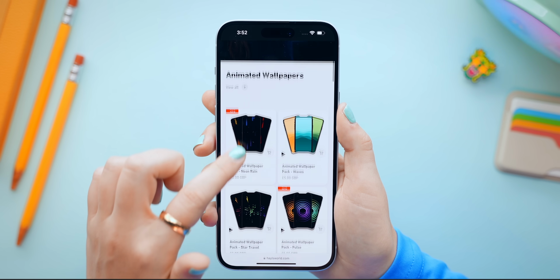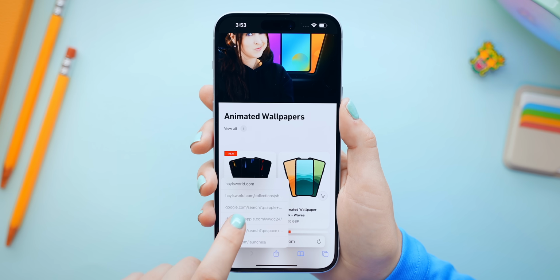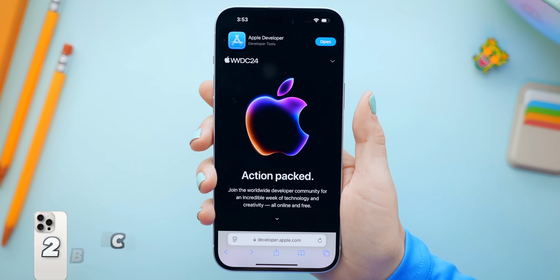And this also works inside Chrome and Safari, so you can just tap and hold and then go back to any older web page you visited. And that's just a small forgotten gesture. I got even better ones.